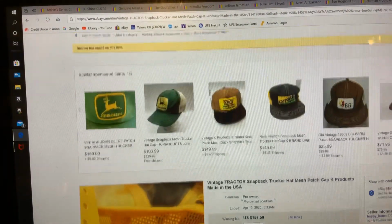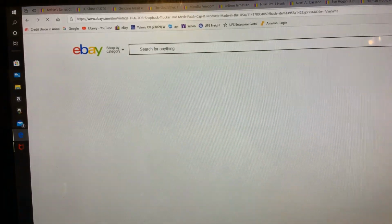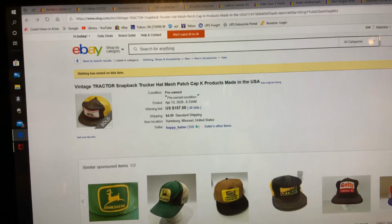Now, that's not to say that other hats aren't valuable, because they are. Your Titleist, especially your Nike running hats, that are kind of odd looking. They don't look like a typical ball cap, but they've got the... I've sold them before. Let me see if I can find one real quick.